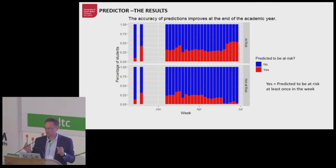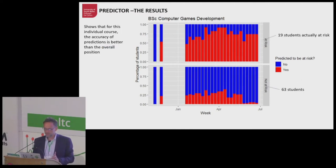As you can see, it's not particularly effective, particularly when you want it to be effective right at the start of the year, because then you can do an intervention. By the time it starts to improve, it's the end of the year. Not particularly helpful. However, that's not the whole story.